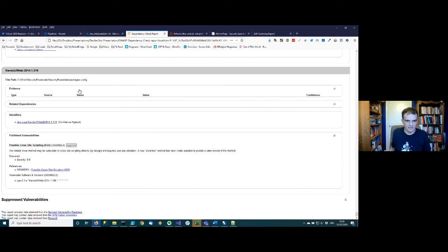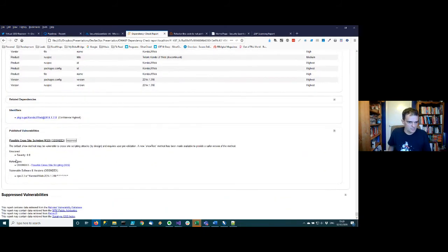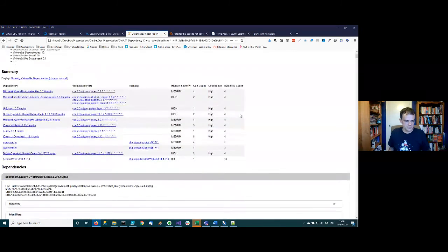Kendo UI. The evidence it uses is that it's got the author as Telerik. It doesn't do hash matching because some people build their own packages. So it uses other means to identify the package correctly, like version numbers, authors, and that kind of thing. So the vulnerability is a possible cross-site scripting attack due to the version of JavaScript this particular component uses. So I need to go and fix that. That runs in literally a minute or so, including updates. So it's quite a powerful way of finding vulnerabilities in your system.